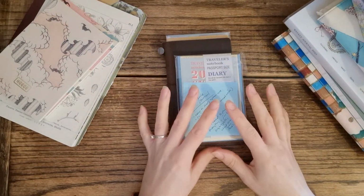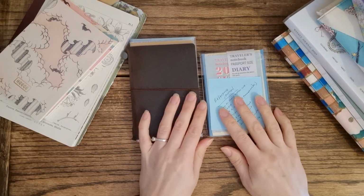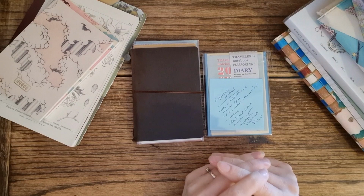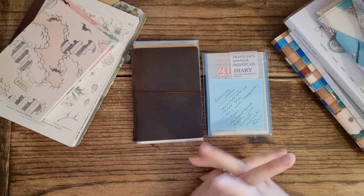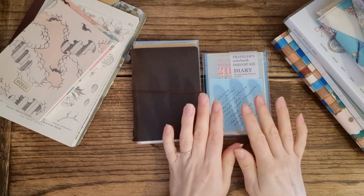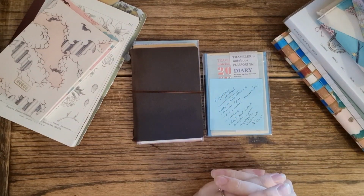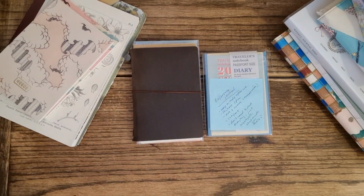as a reference journal. So I have been obsessed with The Paper Diaries on Instagram, her weekly traveller's notebook passport size diary. I love the way she decorates it. I love the way she says it's like a comfort and emotional support journal. I absolutely love everything about it. So if you go and check her out, The Paper Diaries on Instagram.